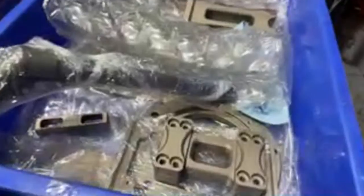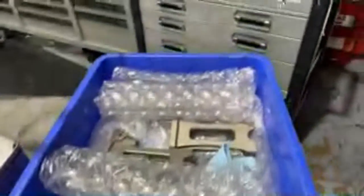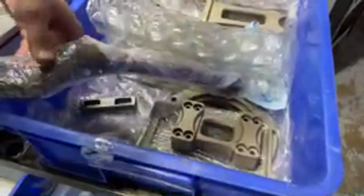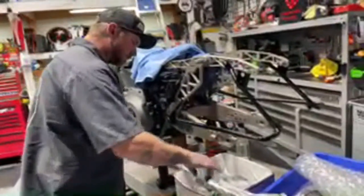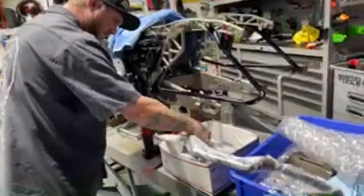What is all that stuff? So we got risers, it looks like. Risers, our bars, our floorboards, our license plate bracket, final drive cover. This is all the stuff.